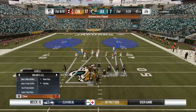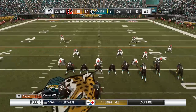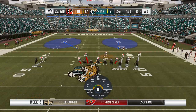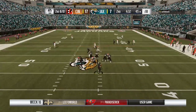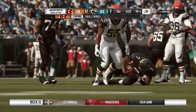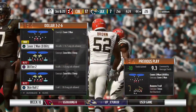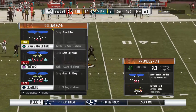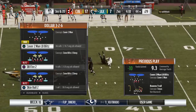After the incomplete pass, here now is 2nd and 10. Grand 38! From the shotgun, it's Brissett. Under pressure here, and down he goes. Sacked back at about the 43-yard line. Preston Brown in there to make the sack. He buries him for a loss of 10.